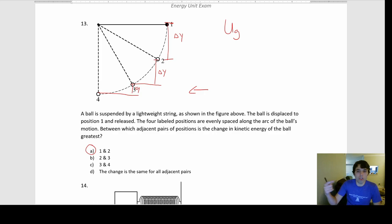We don't care how far we go this way. That's not going to convert any energy for us, right? Whatever gravitational potential we lose, we gain as kinetic energy. If we lose 10 joules of potential, then we gain 10 joules of kinetic. So who has the largest drop from 1 to 2? The answer is 1 to 2. Who has the largest drop of height, delta y? We don't care about this curved distance, what we call the arc length or something like that.